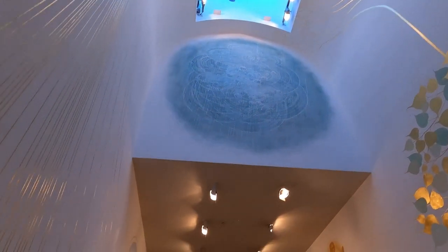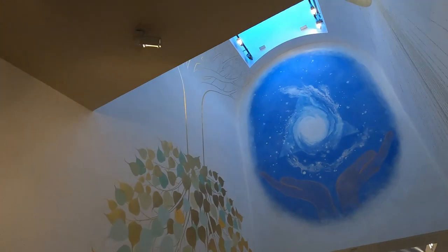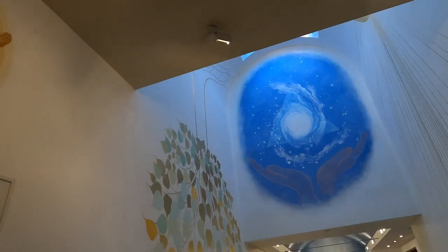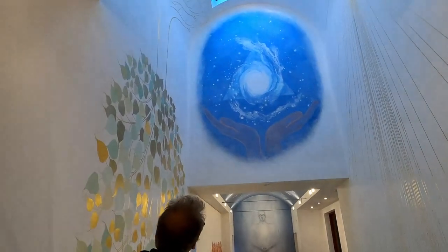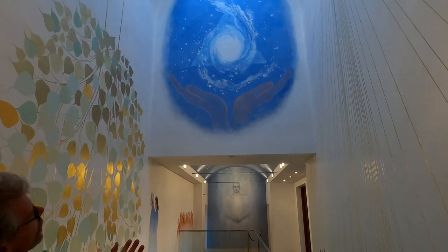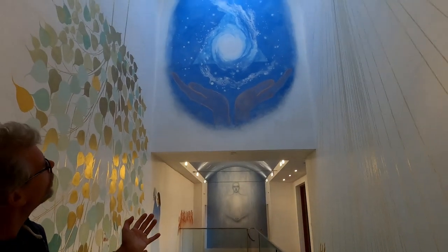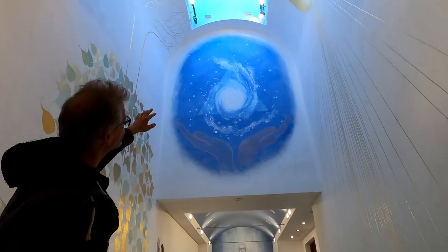And then if we walk along this way and look back, we can see that there's another one. And this is supposed to depict the two things you need for spiritual work. So that's love and wisdom. And the love is represented by the two hands, like the two hands of a potter and a potter's wheel. And the wisdom is represented by that cosmic-y triangle thing.